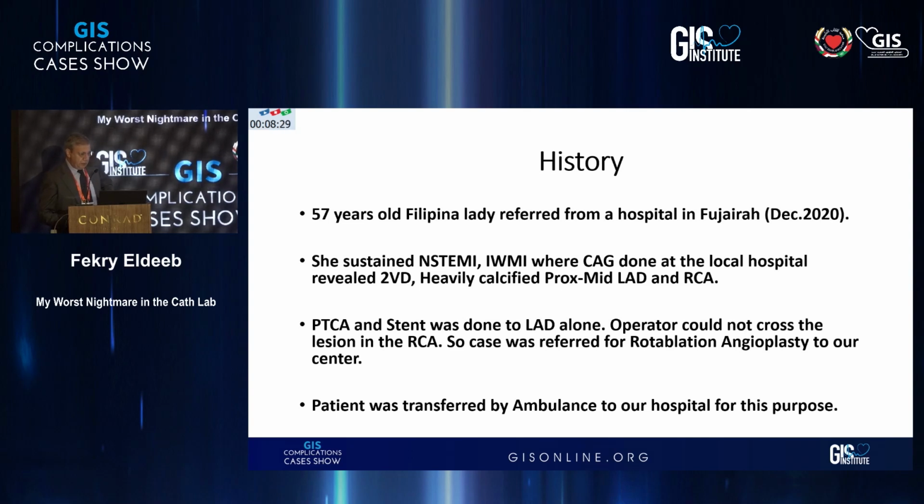I had a busy schedule in the cath lab, and I was called by a colleague from another city referring a 57-year-old lady who is non-STEMI in the inferior wall. Angiography was done there, which revealed 2 vessel disease, heavily calcified proximal mid-LAD and RCA. The LAD was stented there, as you can see in the angio. Multiple stents were put there, but they could not cross the right coronary. They could not fix it, so they sent the patient for rotational angioplasty to our center.